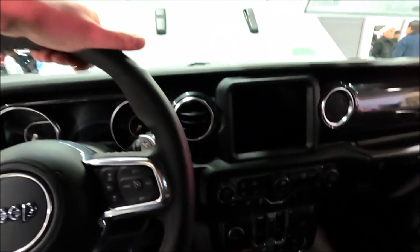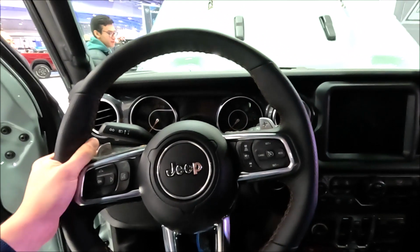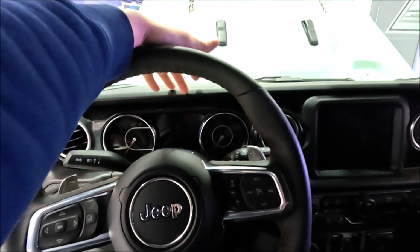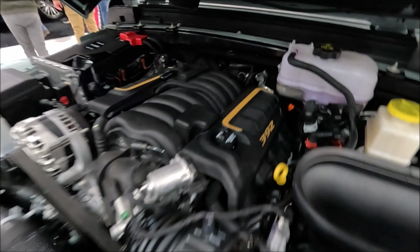So obviously the whole point of this Jeep is the 6.4 liter V8. So definitely super excited to get one. And of course, a direct competitor to the Bronco Raptor as well. But as you guys know, this one is a V8, which is the whole thing that sets it apart from the Bronco. Get a good look right there at the 392 6.4 liter V8.